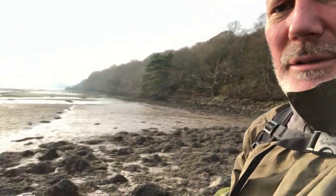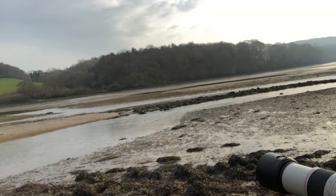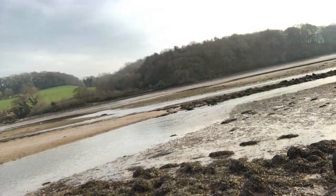Patience, I think, has finally paid off. There's a redshank. He's about 100 metres away. I'm just trying to remember when I used to play golf. Yeah, about 100 metres. So still relatively small in the frame, but actually you can crop in a bit and we should be all right. Let me just show you where he is anyway, right out in front of me in the water.